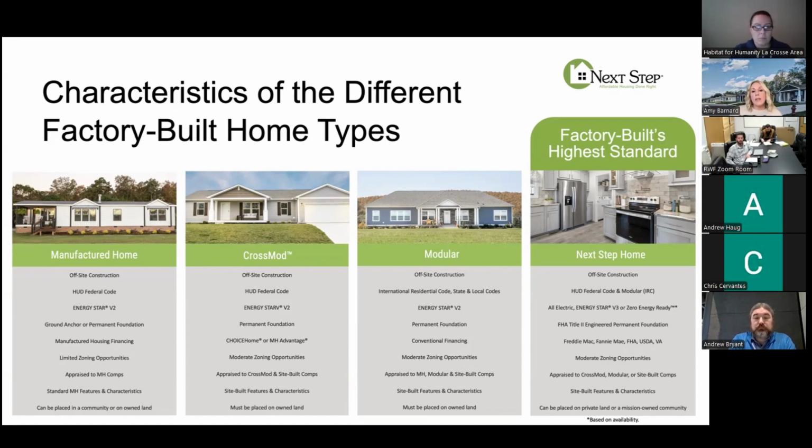We have seen this particular type of home open up markets in terms of zoning. So we're seeing a lot more of the CrossMods moving into areas that have otherwise had manufactured housing zoned out. If there are no other CrossMods to be appraised to, then it must be appraised to a site built comp. And again, you're seeing those site built features. So you've got a porch, you've got an attached garage, and these will be placed on owned land. So it's real property.